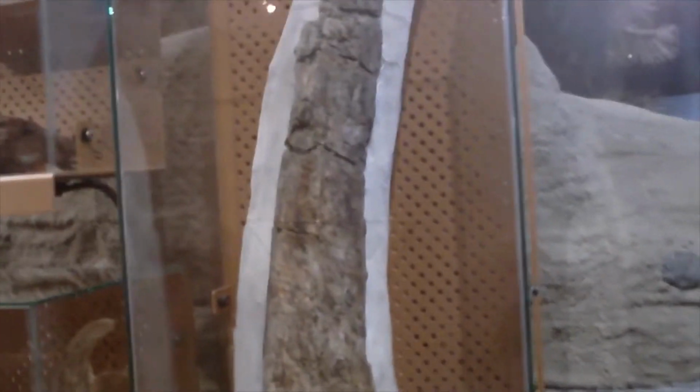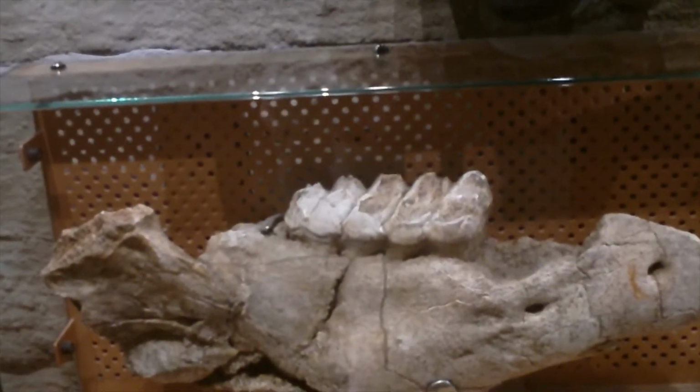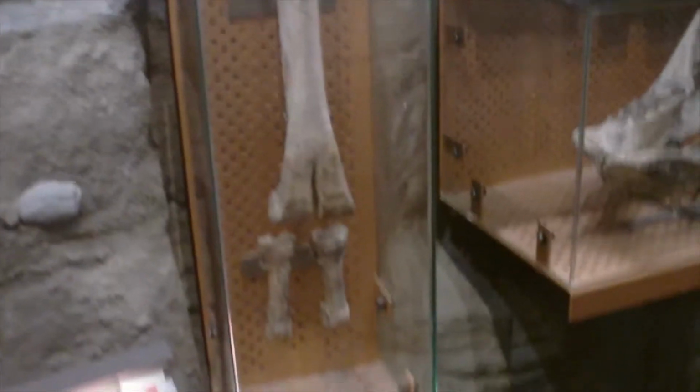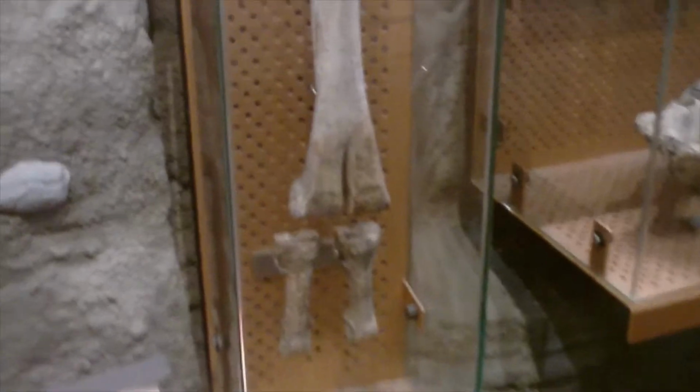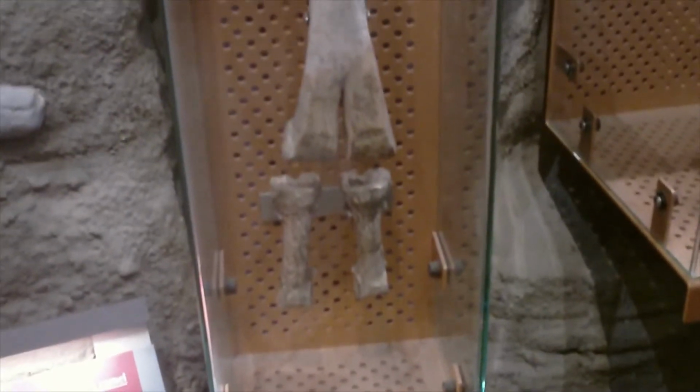He needs a crown. It's a short-faced bear. Camel. Camel toe. Don't stop giggling.